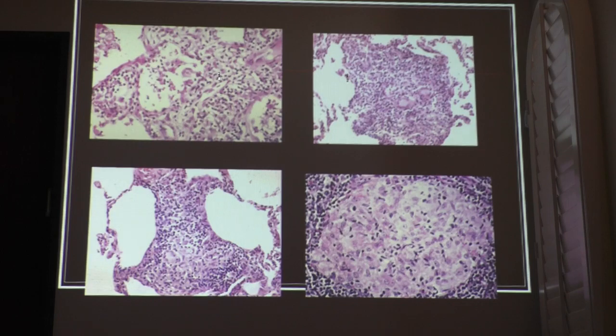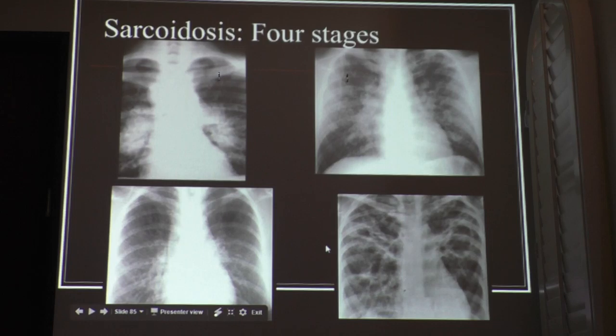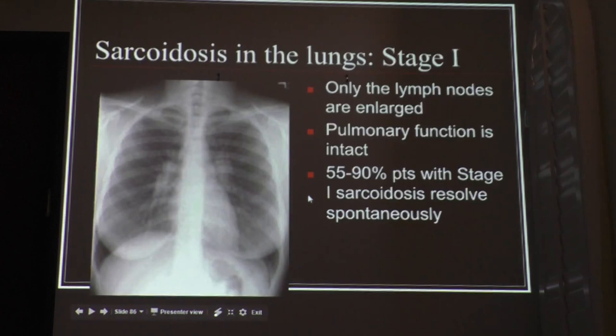I think these are pictures showing granuloma formation. So this is just infiltration by polymorphonuclear cells and macrophages. And this is actually early granuloma formation on the bottom left. And this is a typical non-caseating granuloma. These are actually sarcoidosis, which is another board favorite. So there are four different stages depending on the number of lymph nodes involved, and whether or not there is progression. I actually have the stages here.